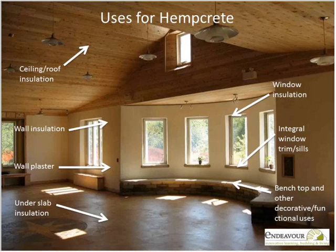The hemp also can be incorporated into plasters. So in that one building we're looking at, there's hemp used in all those different areas. And so we'll now look at the specifics of how each of those works.